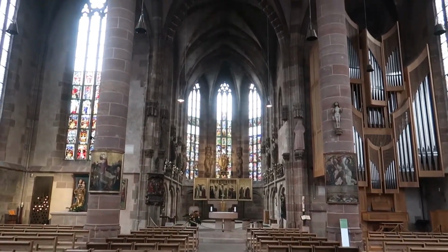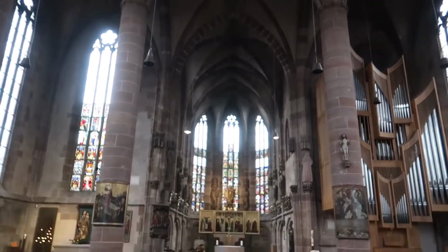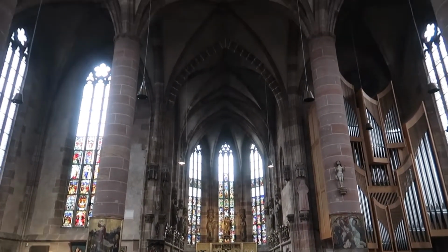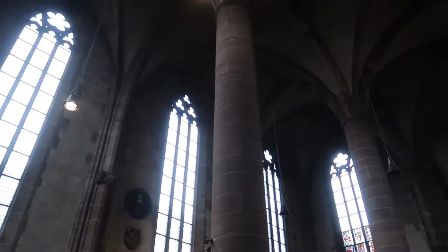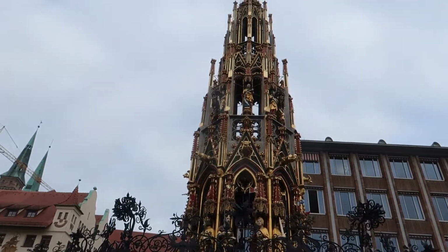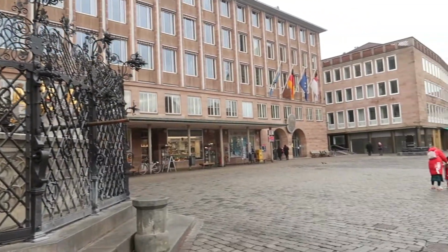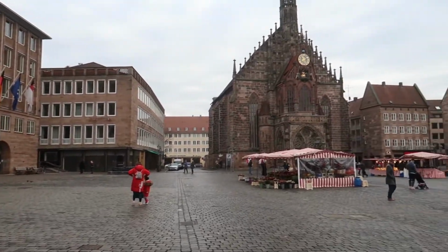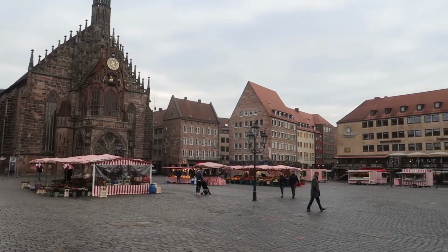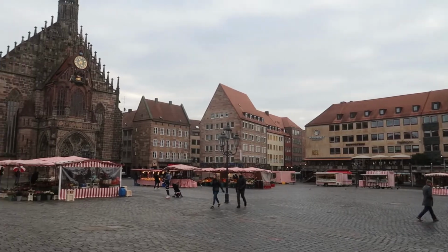A quick glance inside the church. You know, it's kind of hard to beat St. Lawrence at this point with the marvelous details that that church had. A little tower just standing here all by itself. It looks like something that would belong more in a church, but all throughout the square, guys, just splendid views, no doubt. I do believe they have a Christmas festival, a Christmas market here that's quite well known.